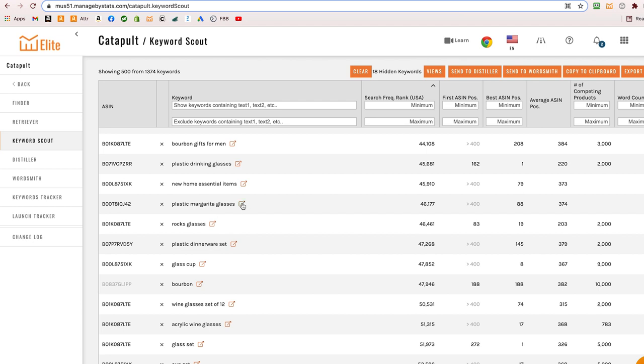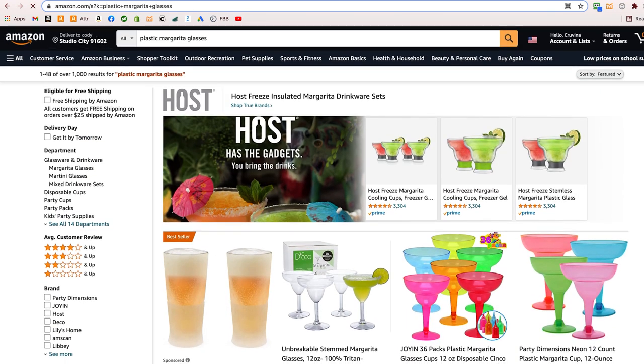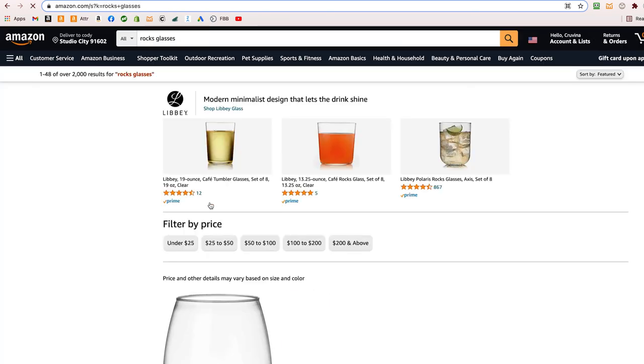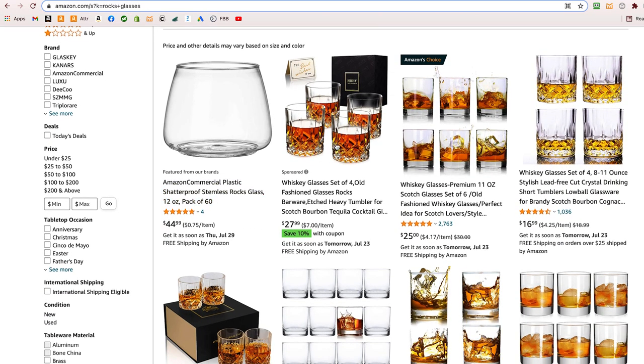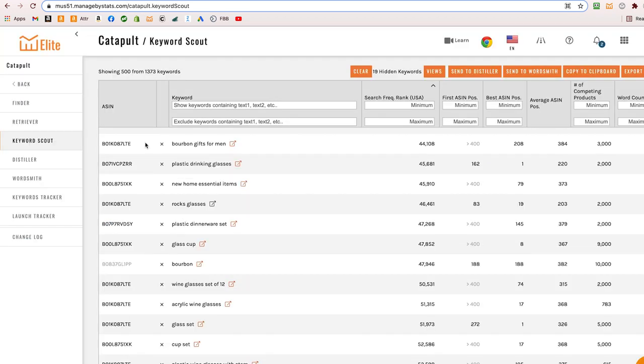Okay, we got kind of a gift set with the glasses. That works. Yeah, it's kind of a book. Well, you got a couple fun stuff in here as well, so that makes sense, we'll keep that. Highball glasses, I think that's a different type of glass. It's like the tall guys. So that doesn't make sense to go after. We'll get rid of that.